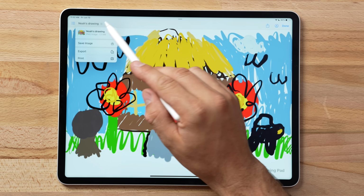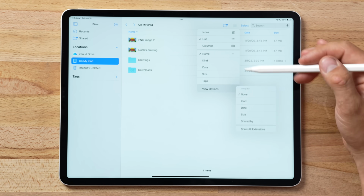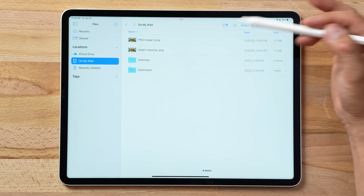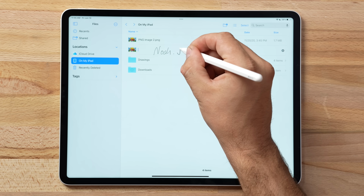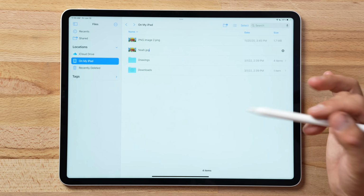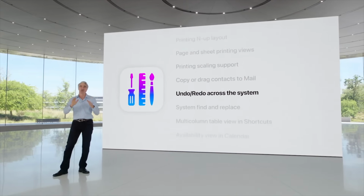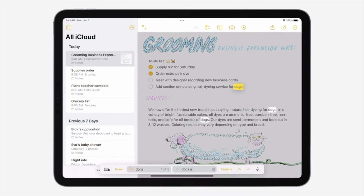We have this sub menu when you open something up that gives you different options. We can actually go in and show extensions on all of these files so you know what kind of file it is. And then when you rename it, you can actually change the extension as well. Now, obviously I shouldn't have done that for a PNG, but just to show you guys, we have a lot more power. We also have customizable toolbars, a system-wide undo, and a redesigned find and replace.